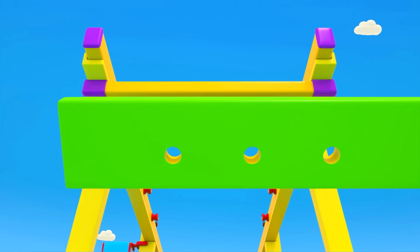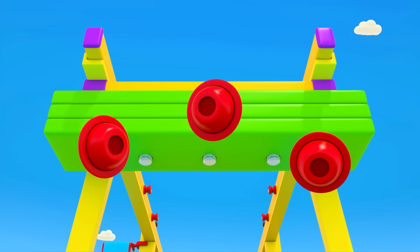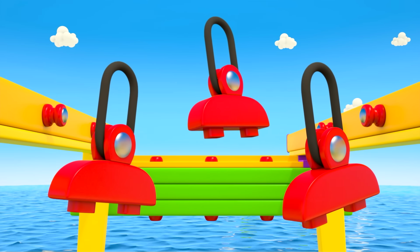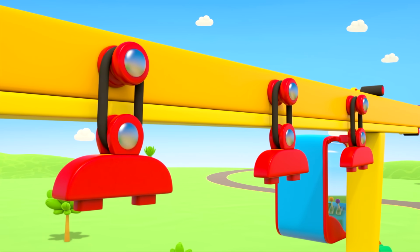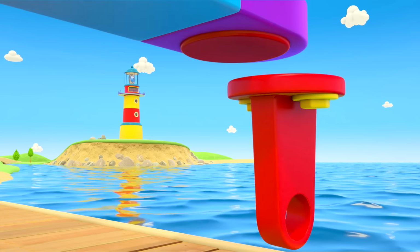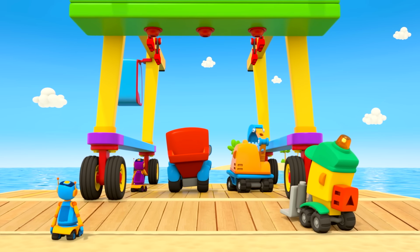Huh? The first slab. The second slab. And the third slab. Let's make sure they don't slip off. These are to keep the cables in place. Three on one side, and three on the other. Joints for the wheels. And here come the wheels. Wonderful!